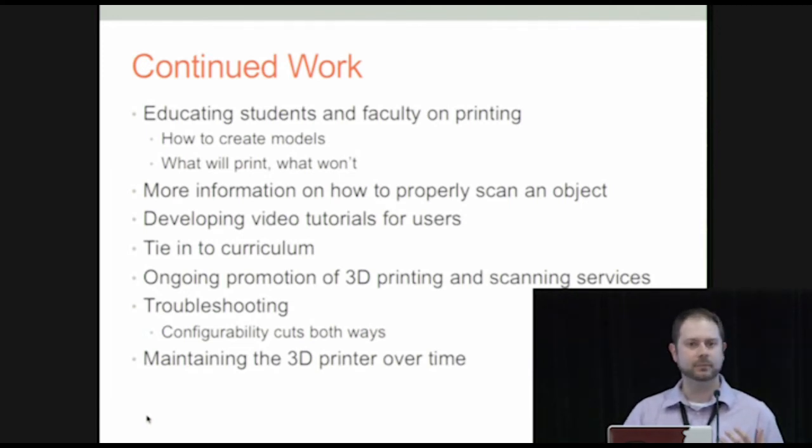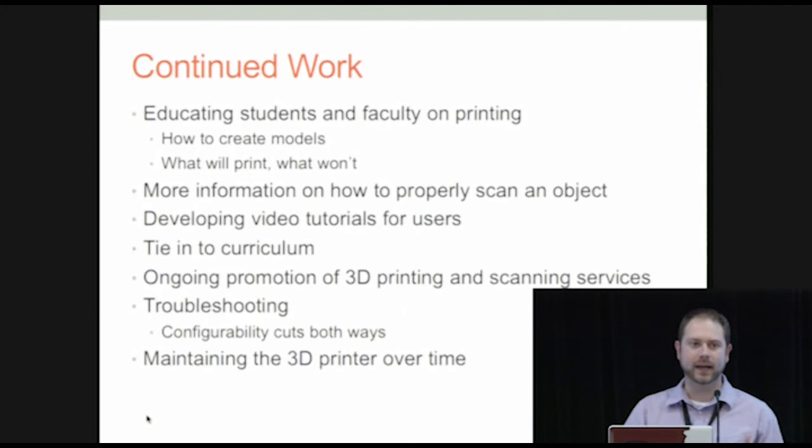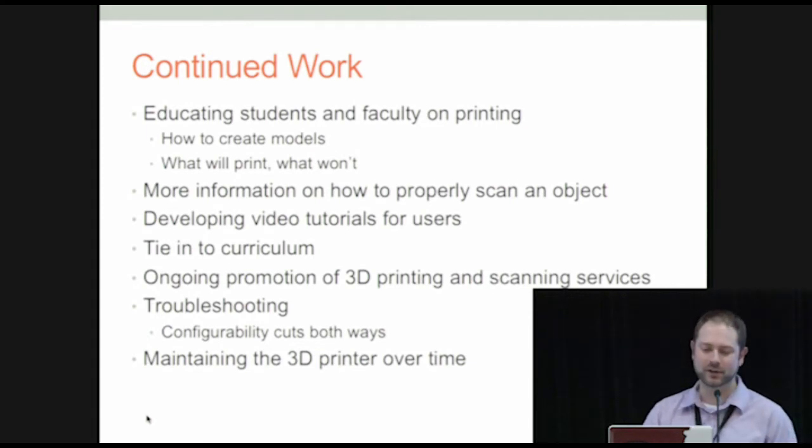But even with people who know what they're doing, have used 3D printers before, because of the grade of 3D printer we're using, there come additional limitations. Those overhangs that Riel was mentioning aren't an issue if you're using a powder-based 3D printer, some of the higher-end stuff. We need more information on how to scan images properly. We have a sort of step-by-step guide, but it was a little dicey. People got through it, but we think we can do better. We're going to be developing some video tutorials at some point soon to help people get through it.